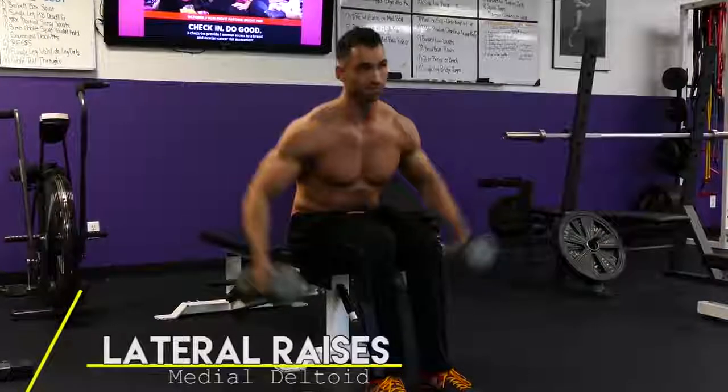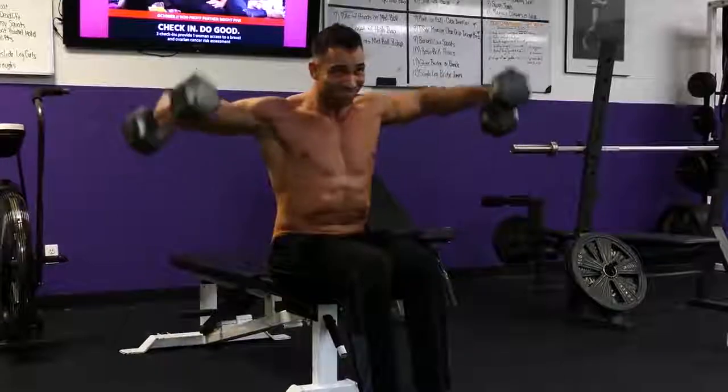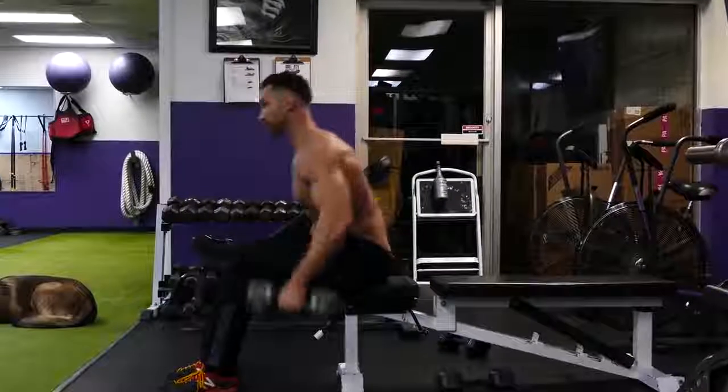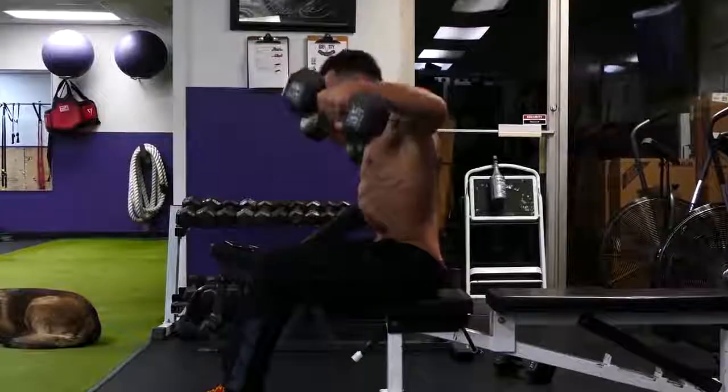Make sure when you're doing your lateral raises, you stay slightly bent in your elbows and turn your pinkies up towards the ceiling. Your hands should end up slightly below your elbows at the end of the movement, and your elbows should either be even or slightly below your shoulders.